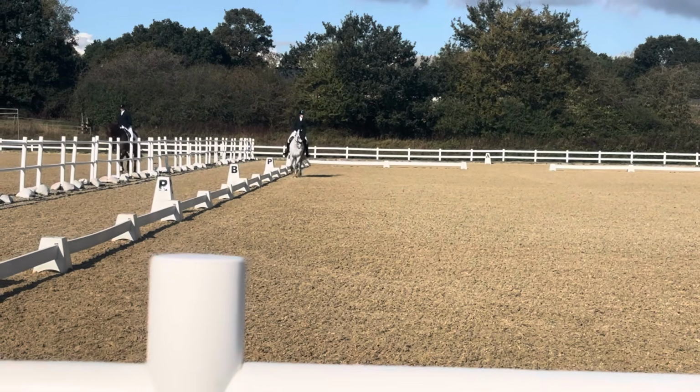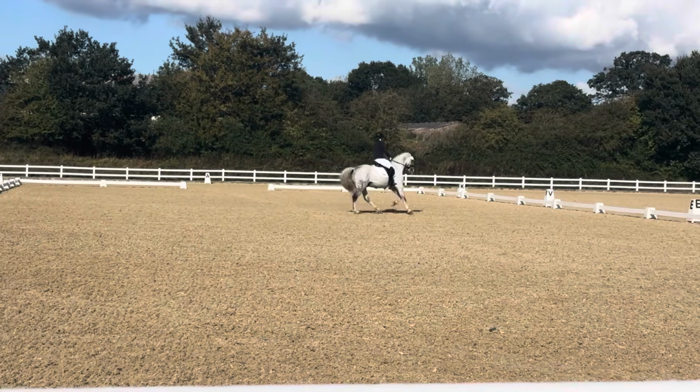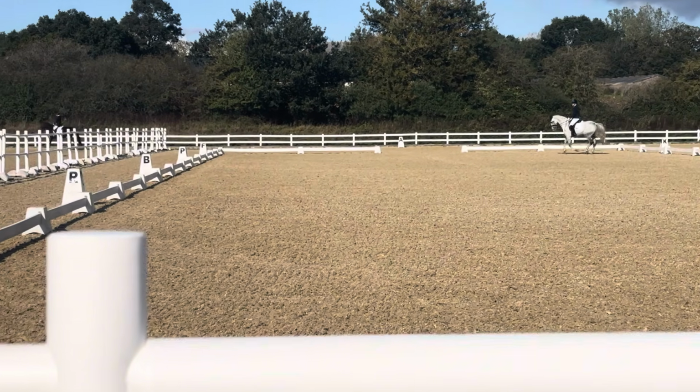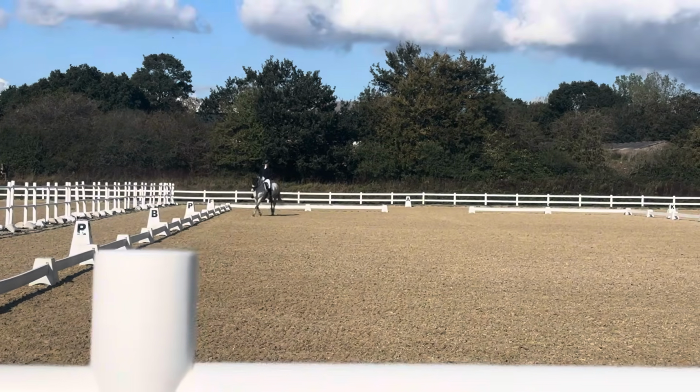P, circle left 20 metres. We scored a 7 for this as well. I was just focusing on keeping that canter really forward and bouncy. He lifted his head slightly there, which I was a bit concerned about, but I was just like, keep pushing him through, use my legs.